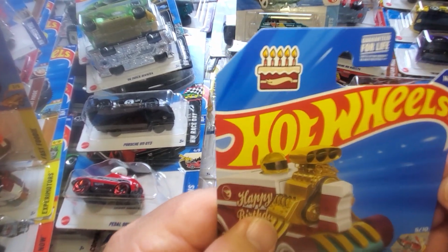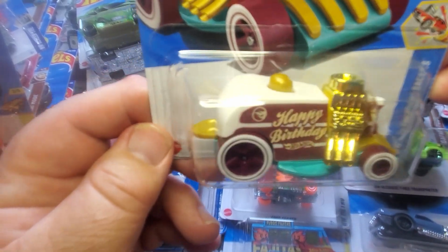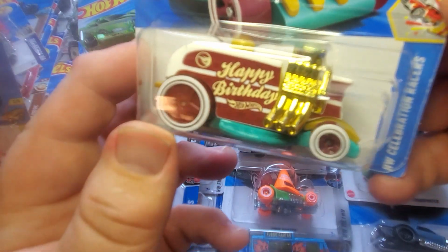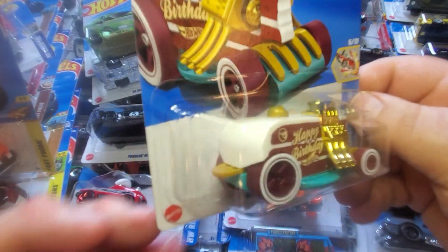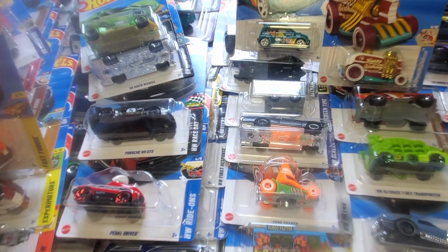All right. Next one here, collector number 143 is another treasure hunt. It's the Hot Wheels Celebration. It's the birthday cake. Birthday burner. It's a piece of cake racing down the road that actually, the air intake there is a holder for candles. So it makes 3 treasure hunts.